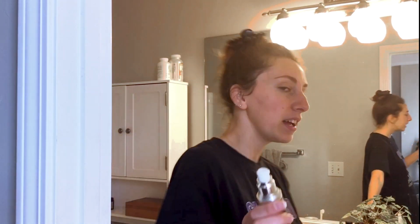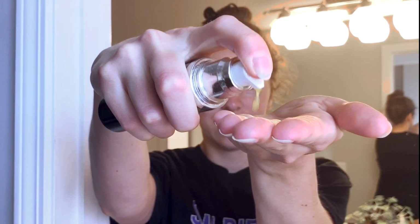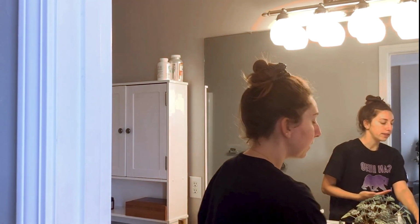Okay, so that is moisturizing, but it's not enough for my skin. My skin really likes a thin coat of oil on it, especially on my eyelashes, which I have a special trick for you guys. But what I'm gonna do today is add in a little bit of moringa oil on my face. If I have something else underneath, I'll do half a pump of the moringa oil. So I'm just gonna put that on my face, around my nose, on my lips.